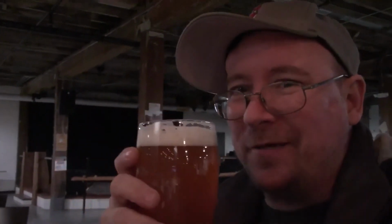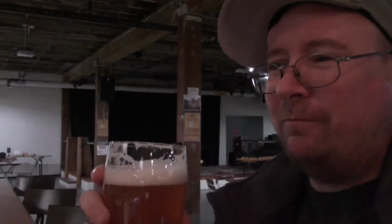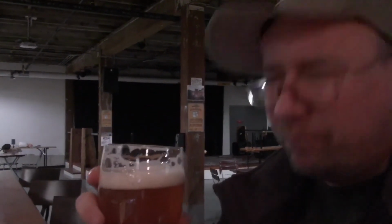Next up, we're here at Mother Stewart's Brewing, and I'm having something known as a Disco Dancer. It is a hazy IPA. Let's try this bad boy out. Man, every place on my trip has turned out to have great, fantastic beer. Yeah.